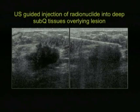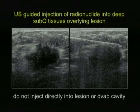Usually we come in from inferiorly, superiorly, so I put the 12 o'clock aliquot in about 1 centimeter superior to the lesion first, and then I've got the air out of the needle, and then I do the 3 o'clock and 9 o'clock, and I do the 6 o'clock over the lower edge or inferior edge of the lesion last.